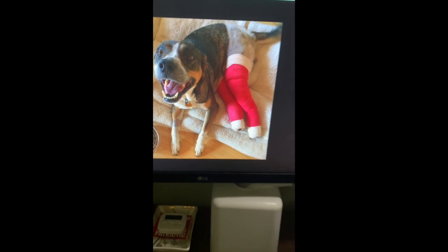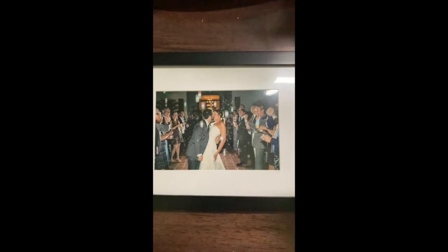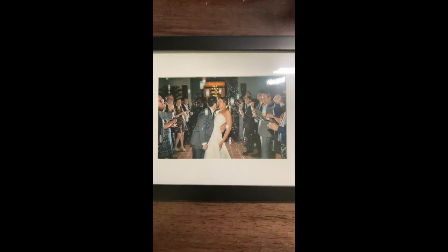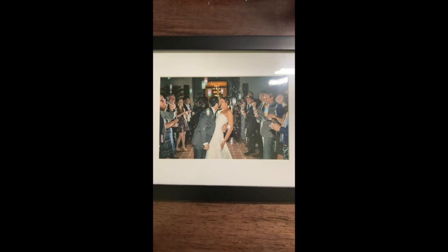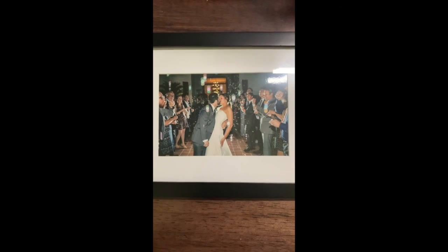Finally, my favorite picture of all time is this last picture. You can see it's hung on my wall. That's why it's in a frame. And this is a picture of my husband and I after we got married. So it's all of our best friends and family all around us with a ton of bubbles, and it just makes me happy every time that I see it.